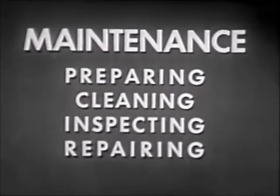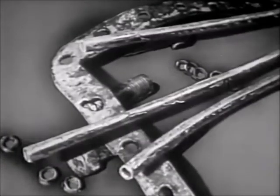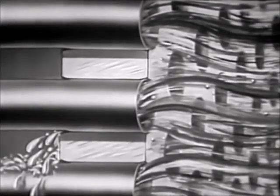Repairing is mostly a matter of replacing defective parts, such as broken studs, corroded stud bolts, leaky packings, faulty gaskets, and leaky tubes. We'll devote most of this discussion to repairing leaks in the tubes and in the joints at the tube ends.